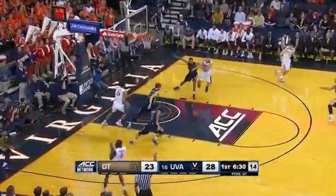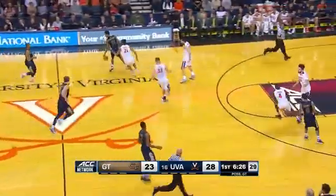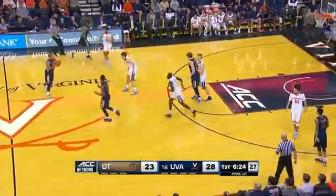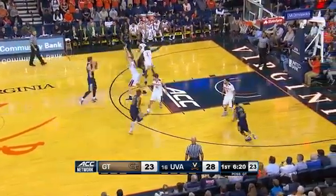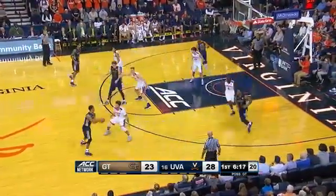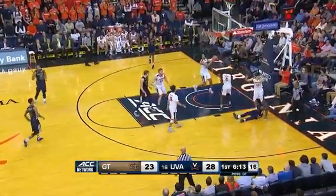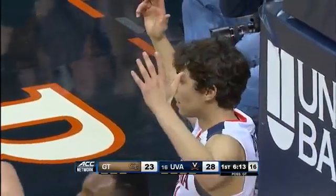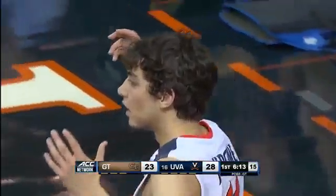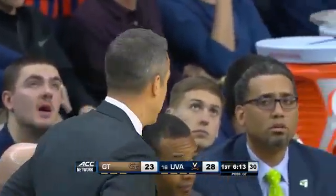Shayok a three. Hit the side of the glass. Lammers kept it alive. Stevens. Georgia Tech trails 28-23. At the top of the circle, Lammers. Both teams shooting a high percentage here in this first half. But Georgia Tech defensively has stepped up, and offensively now beginning to get in the flow. Okogie, he is in attack mode at all times. Attacks that baseline.